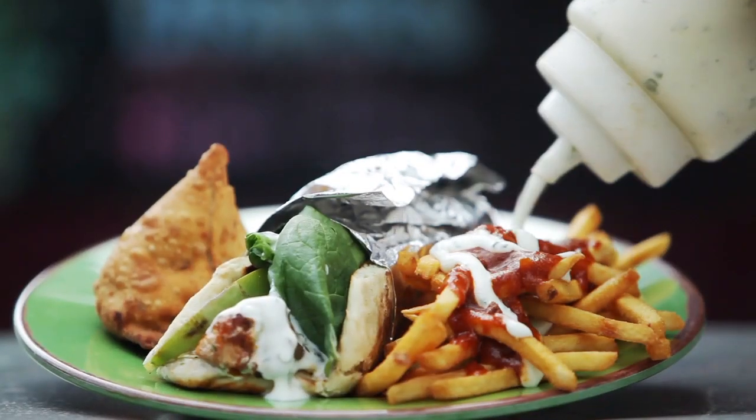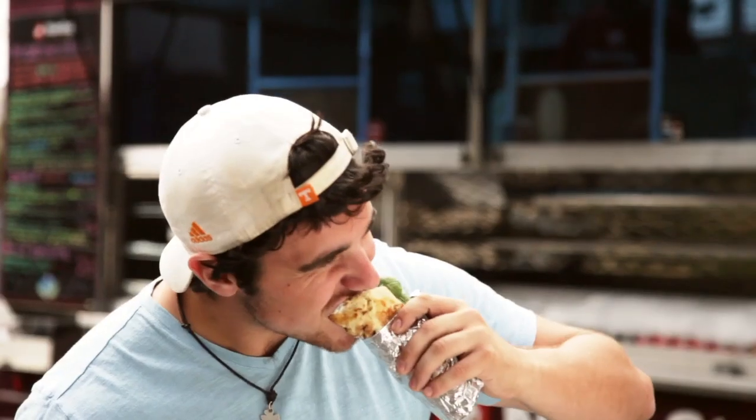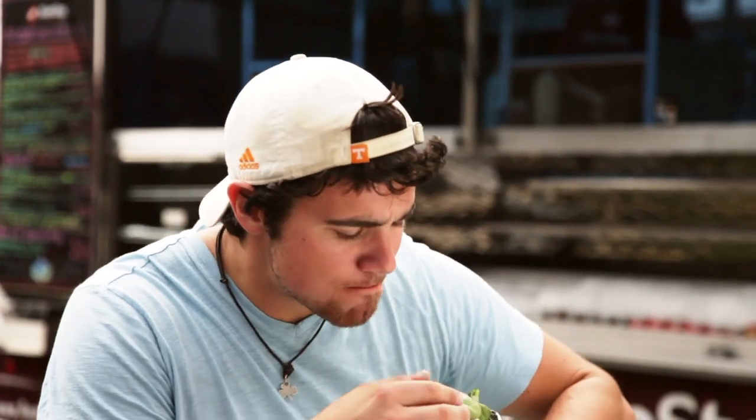So how did the food truck crowd respond to something as unusual and unique as a naanwich? For the most part, the response has been great. And that's really encouraging. We're working 16, 18-hour days. That's really what keeps us going.